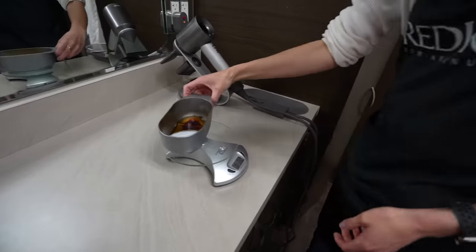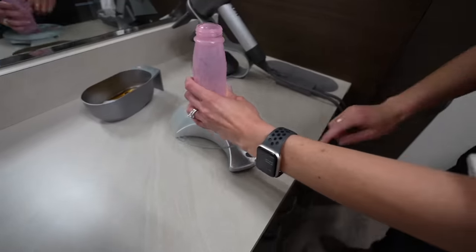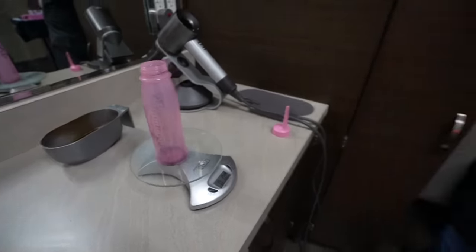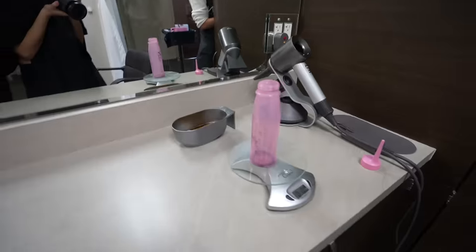This is the activator. It's developer pretty much. I see. Okay, so that's gonna be for the root. And then for the ends, we wanna go a little bit brighter than normal. Just a little brighter. Yeah.